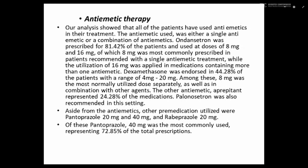Our analysis showed that all of the patients used antiemetics in their treatment. The antiemetic used was either a single antiemetic or a combination of antiemetics. Ondansetron was prescribed for around 81% of the patients and used at doses of 8 mg and 16 mg, of which 8 mg was most commonly prescribed in patients receiving a single antiemetic treatment, while 16 mg was used in regimens containing more than one antiemetic.